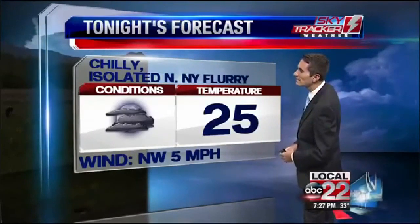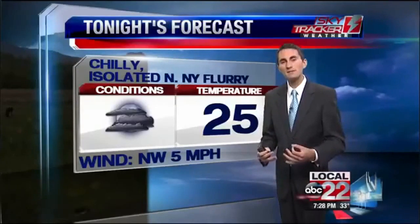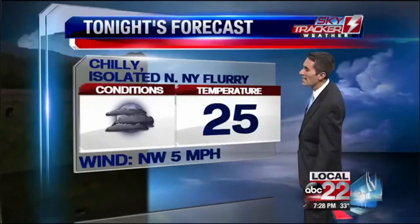Temperatures overnight settling back into the mid-20s. Not quite as cold as last night because we'll have more clouds around. But still, we'll have some low 20s in the Adirondacks, even in the Upper Valley, too, where the clouds take a little bit longer to fill in. Fairly light wind as well.